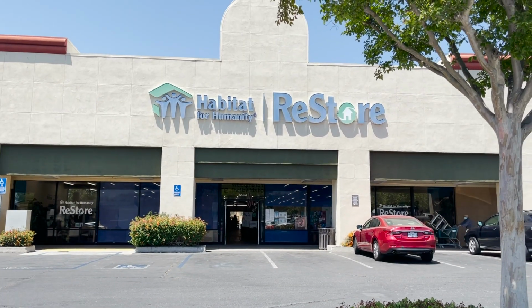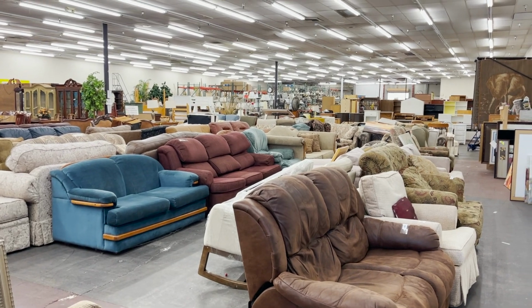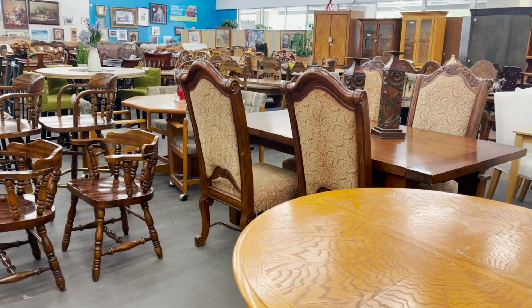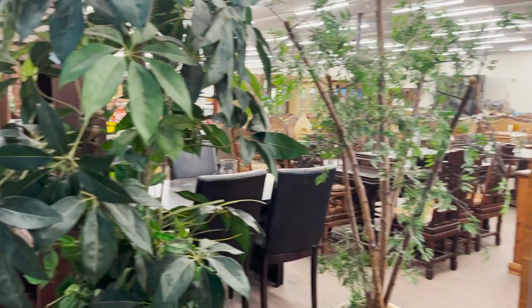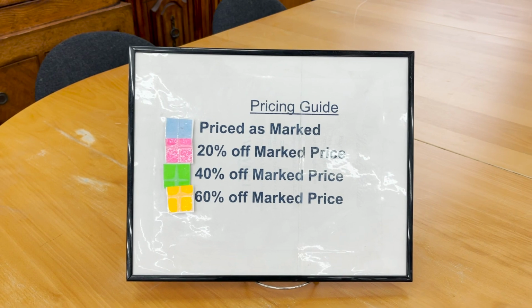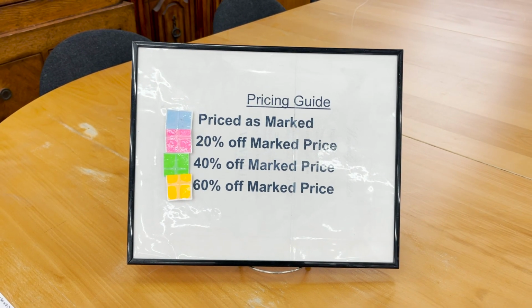Let's go ahead and head to the store. This thrift store is very well organized. There's full sections of tables and chairs, sofas, cabinets, everything is kind of categorized, so it's really easy to go through and find exactly what you're looking for. There's also this price guide out in the open showing you what all the different colors on the tags mean, so they pretty much mean even more discounts.